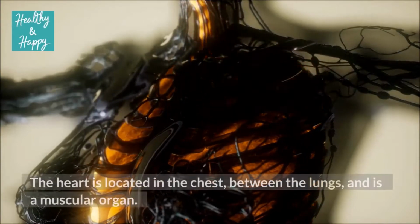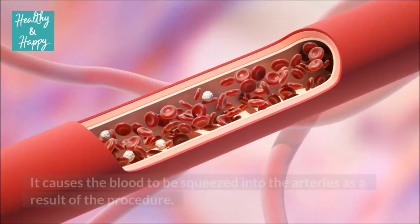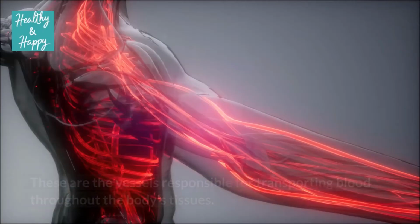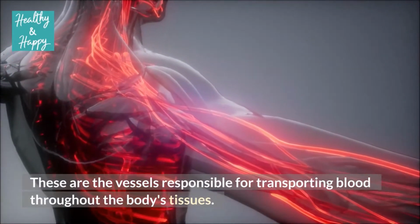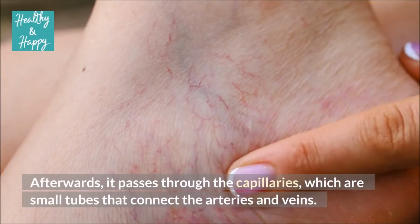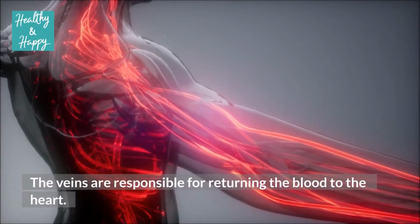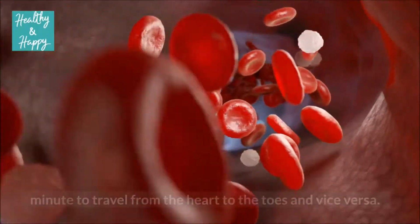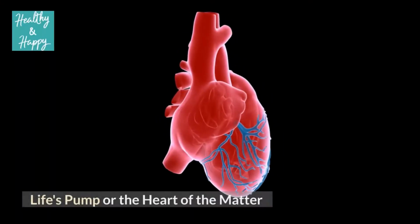The heart is located in the chest, between the lungs, and is a muscular organ. It causes the blood to be squeezed into the arteries as a result of the procedure. These are the vessels responsible for transporting blood throughout the body's tissues. Afterwards, it passes through the capillaries, which are small tubes that connect the arteries and veins. The veins are responsible for returning the blood to the heart. Blood moves at such a rapid pace that it takes half a minute to travel from the heart to the toes and vice versa.